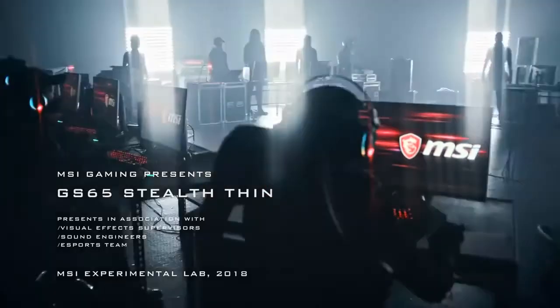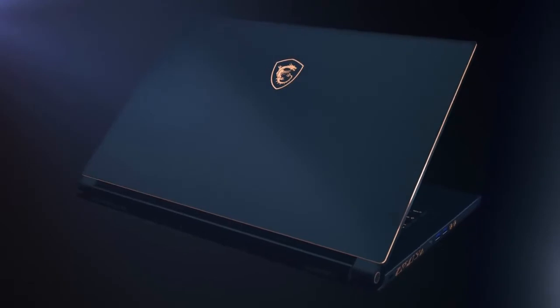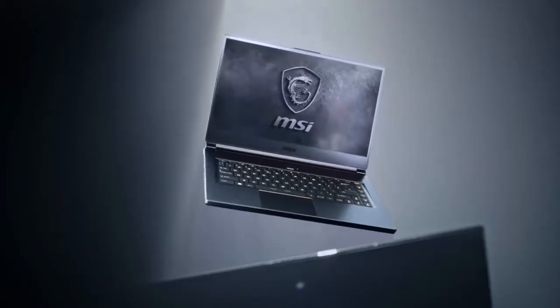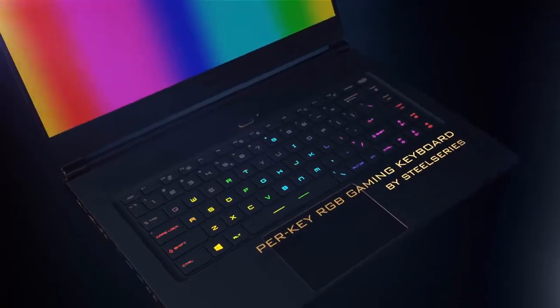When it launches later this year, MSI will ask for $1,799, about £1,289, AU $2,349, to start for the GS65 Stealth. That price includes everything you see on the right, save for a lower-tier GTX 1060 and half as much solid-state storage, SSD capacity in the NVMe format.